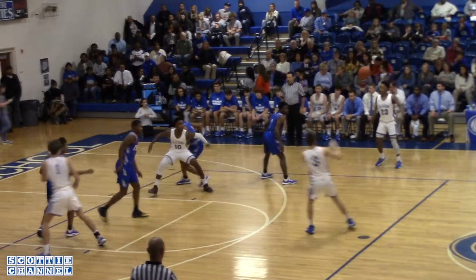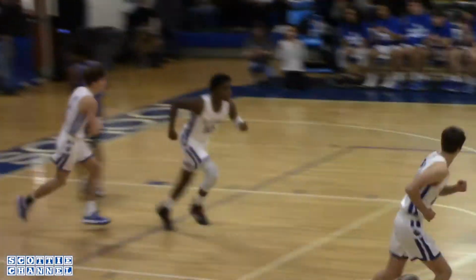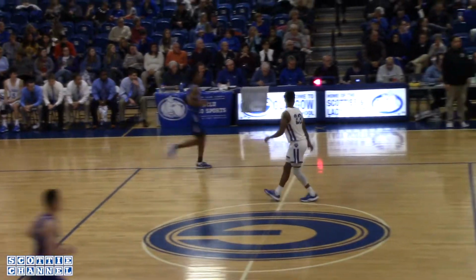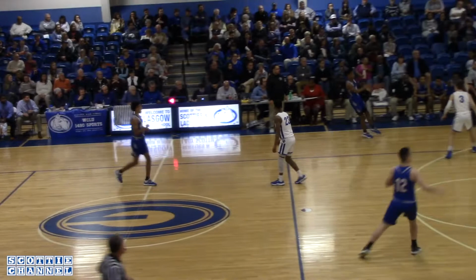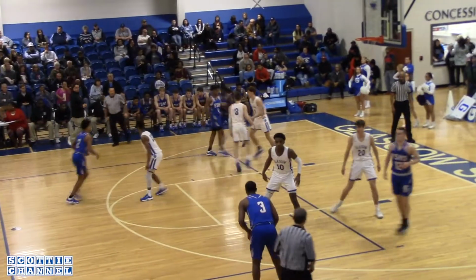Here's Sorrell to Frazier, inside to Franklin. Jaden going up against Miller, got it. Good look in by Landon Frazier that time. Jaden got able to post it deep that time. Got a good look at it. Scotty's down by just 1 now.